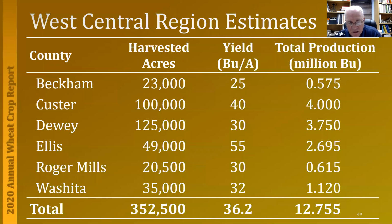Ellis County, 49,000. They're looking at 55 bushel. That's including some irrigated wheat, about 2.7 million bushel. Roger Mills County, 20,000 acres, 30 bushel yield, a little over 500,000. Washita County, 35,000, 32 yield, 1.1 million.